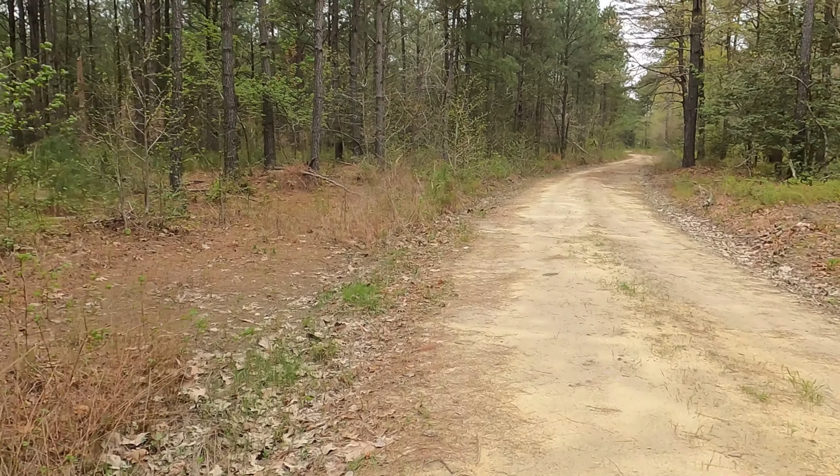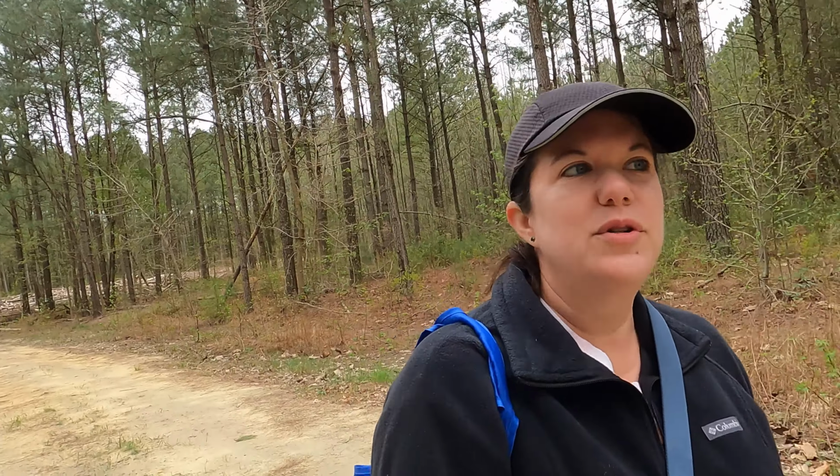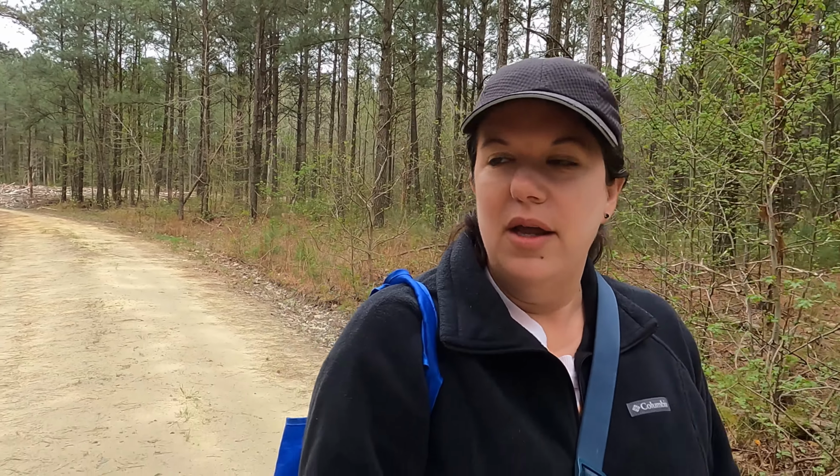Oh, there's a turkey up there flying. Away from Route 16, it is very, very quiet here. So if you're choosing to hike here, be aware you're going to hike on the old logging roads. So it's going to be a little bit different. It's not going to be your typical trail.